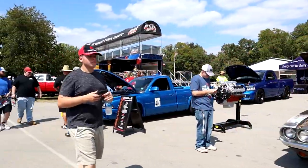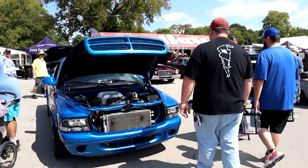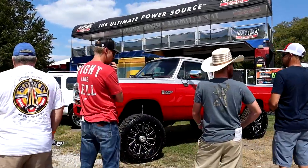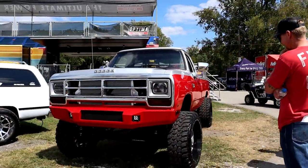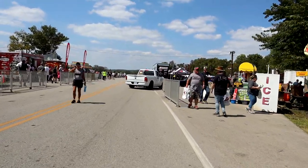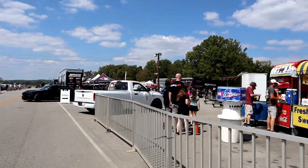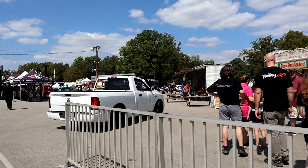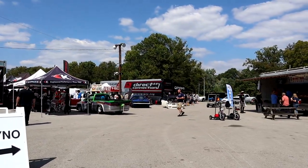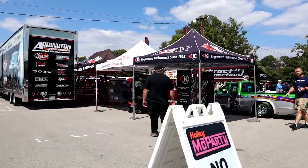The Boosted Motorsports Hellcota right here and the Hell Ram behind it. Never saw the interior of this car, did you? And this is a super sweet little Power Ram right here. Super clean. Oh, square body, I don't know that one. Got the Torque Storm Supercharger booth over here with Arrington Performance.